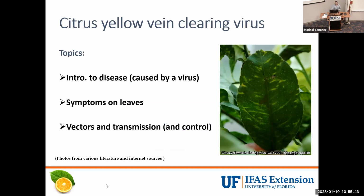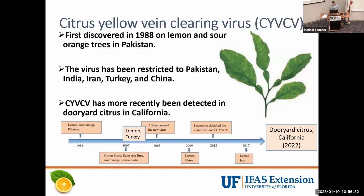So this is the last part, and it's a viral disease that we do not have in Florida. Thank God, we do not have it. We do not have this virus yet, but you will see soon that it's even more than CTV. It can be transmitted in a number of different ways. This is an RNA virus that can infect many citrus cultivars and hybrids, and sometimes shows symptoms, but sometimes does not. This is different from leprosis. This is a systemic virus, meaning it can move to all parts of the plant and may or may not show symptoms. So just a little background about this disease.